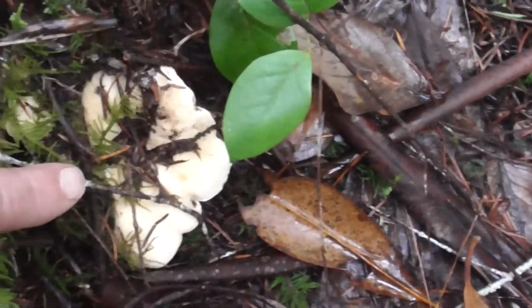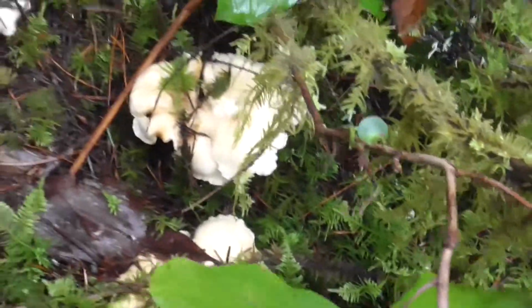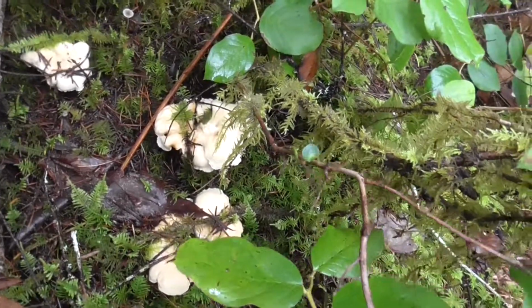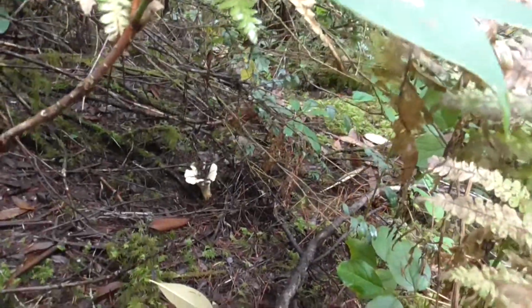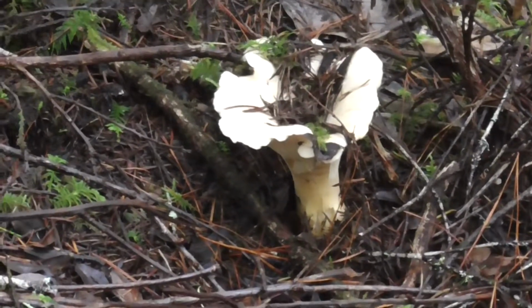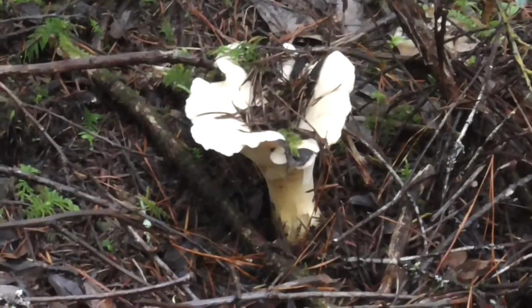This beauty here, same thing, pushing up a bunch of stuff. And over here, we got more. And a big beauty right over there too. So, yeah, looks like it's going to be a good day.